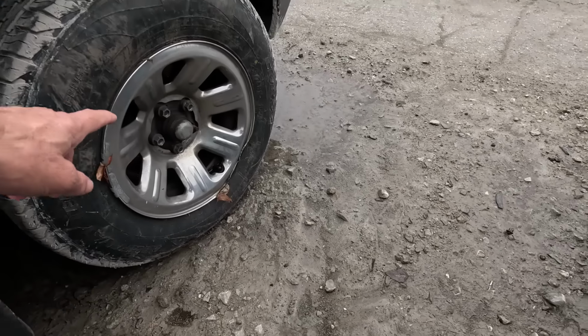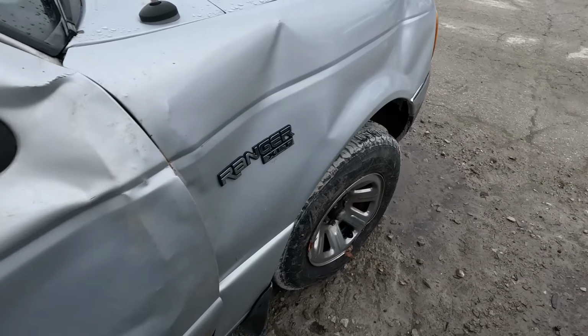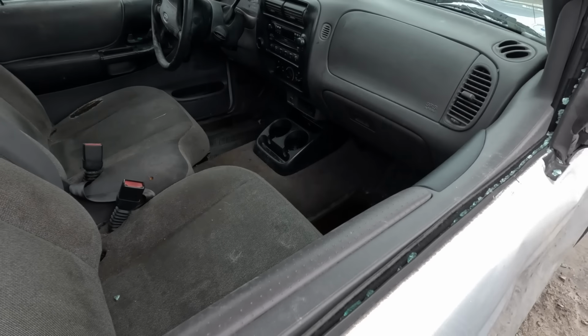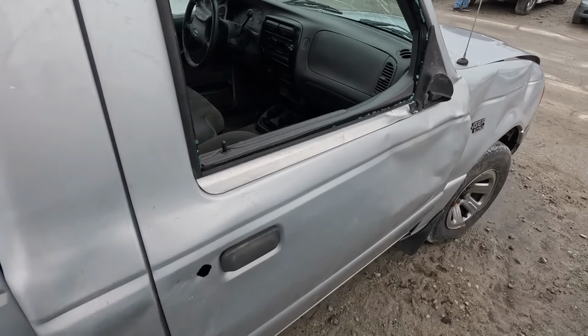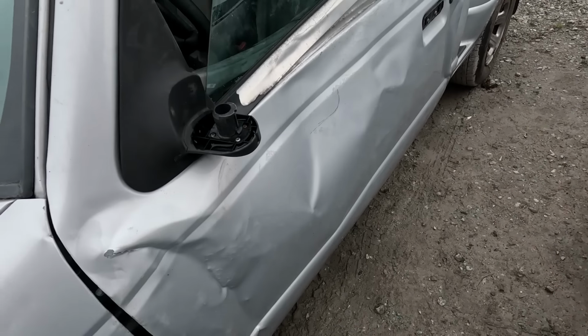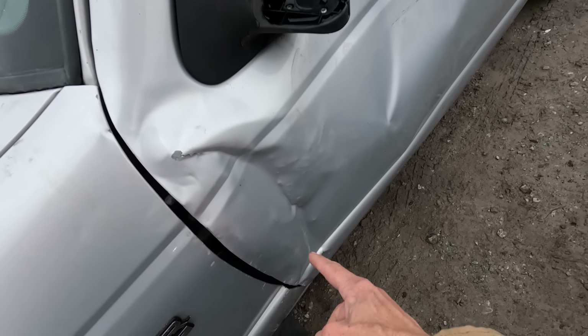Looks like they drove it in a ditch, rubbed it up against a tree, broke out the window. But there's no key with this one, so this might be a good one for you. It's a little beat up on this side. It was like they torqued the door open or something like that.